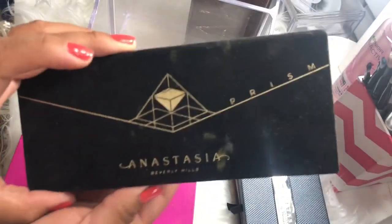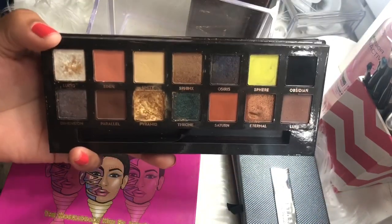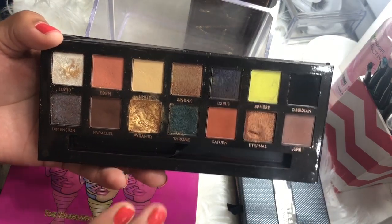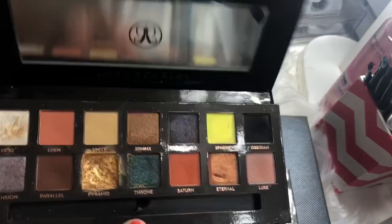The next one is probably my second favorite Anastasia palette, and this is the Prism palette, and this was their holiday palette, and as you can tell, it's been really loved. My son actually dug his finger in that one, and that's my favorite shade. But yeah, I really love this palette.